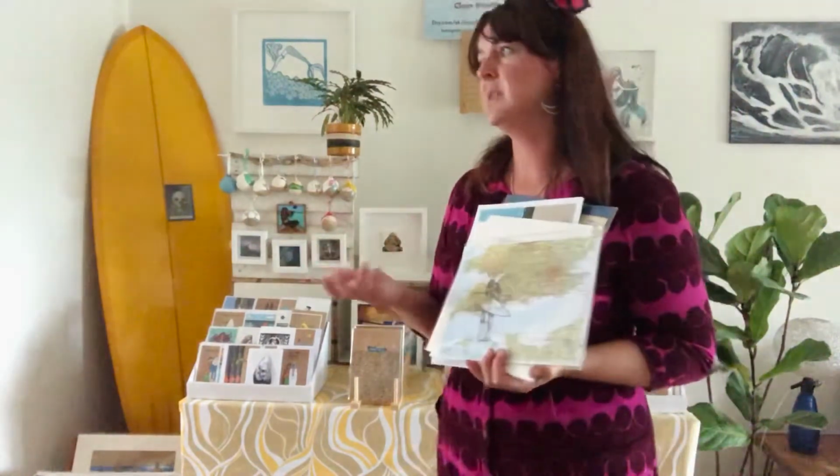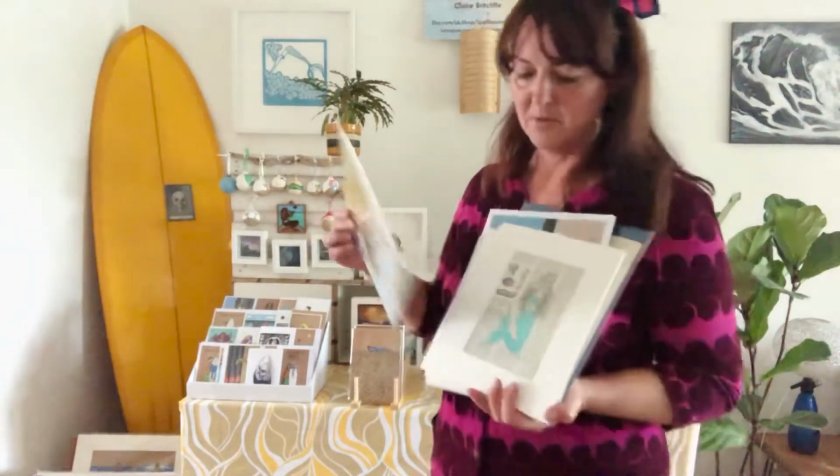Also use the old maps as well. And that's my Surfer's Kiss printed onto there. Obviously this is for the southwest, for where I live. If you wanted to, I do have quite a collection of maps. If you decided that you wanted one in your region, get in touch with me, I can sort that.